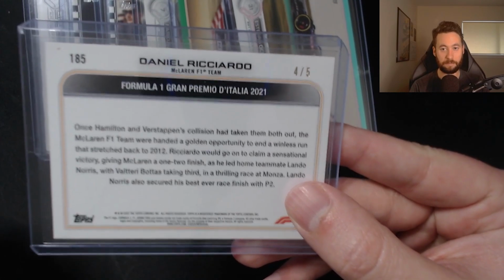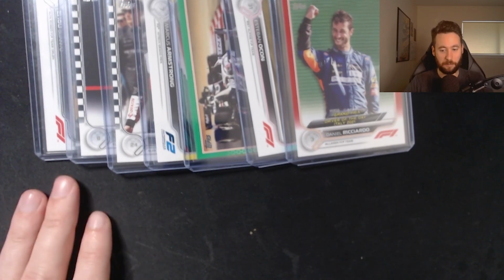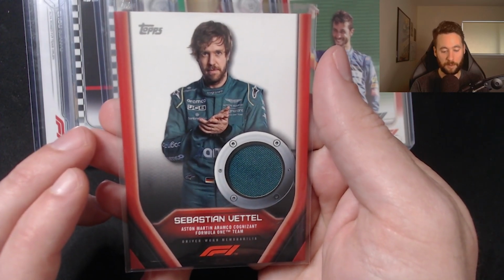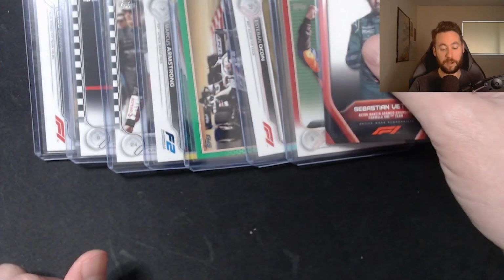Very excited about that. And last but not least, legend of Formula One, Sebastian Vettel relic card with driver worn memorabilia. Little piece of his race suit right here. This is sick. This was an awesome box.